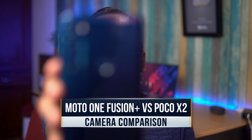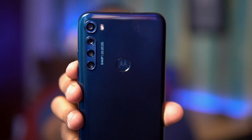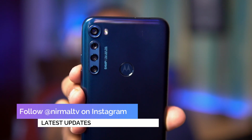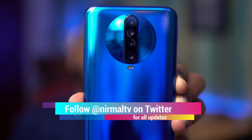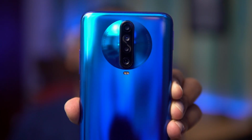This is Nirmal here, and in this video we're going to do a camera comparison of the Moto One Fusion Plus, which was launched recently with a 64 megapixel quad camera setup, and this has really good hardware, the Qualcomm Snapdragon 730G. We are going to compare it with one of the really good camera-centric smartphones in the sub 20k price segment, the Poco X2, again with a 64 megapixel quad camera setup and Qualcomm Snapdragon 730G. So these two devices have really good camera hardware.